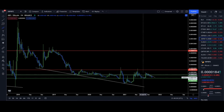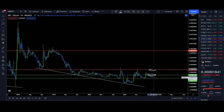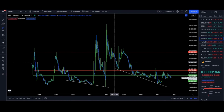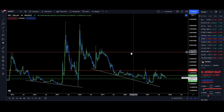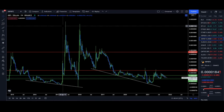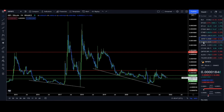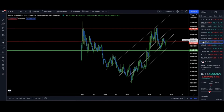As soon as we break the major resistance here and here, that's when you'll see XRP start to do these crazy moves like that. How high we go, I don't know. I got one more line for you up here, and then obviously we got the double top up here. So maybe we get closer to that. I don't know yet. We're a little ahead of ourselves. But let's zoom through Stellar.